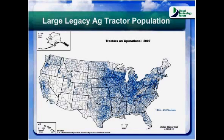Many of these tractors are actually quite old. As you'll see coming up, we'll talk about the age of agricultural equipment, but it is not uncommon for many of these machines to be even decades old.